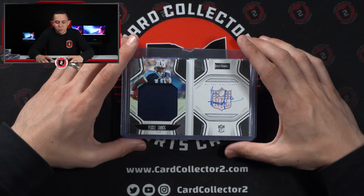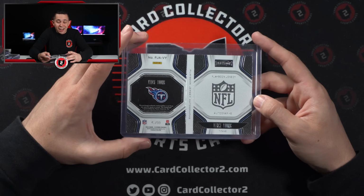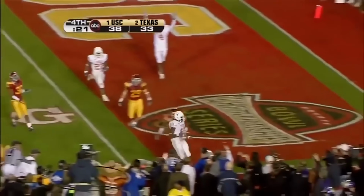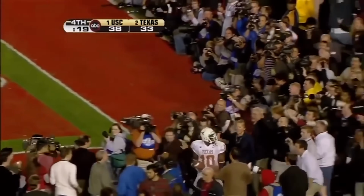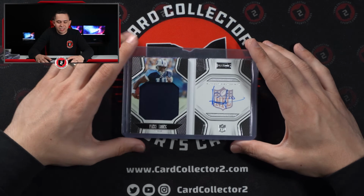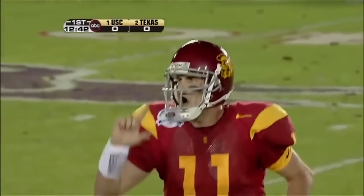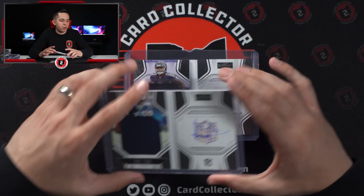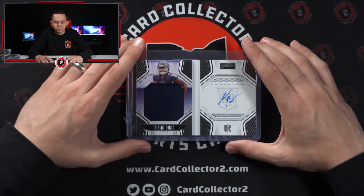A lot of Playbook this week. I got a Vince Young out of 99. Was a part of, in my opinion, the best college football game I've ever seen. Rose Bowl, USC, Texas, Reggie Bush, Matt Leinart, Vince Young. Tons of talent on that field. All-time college football game. So Vince Young stuff's always cool.